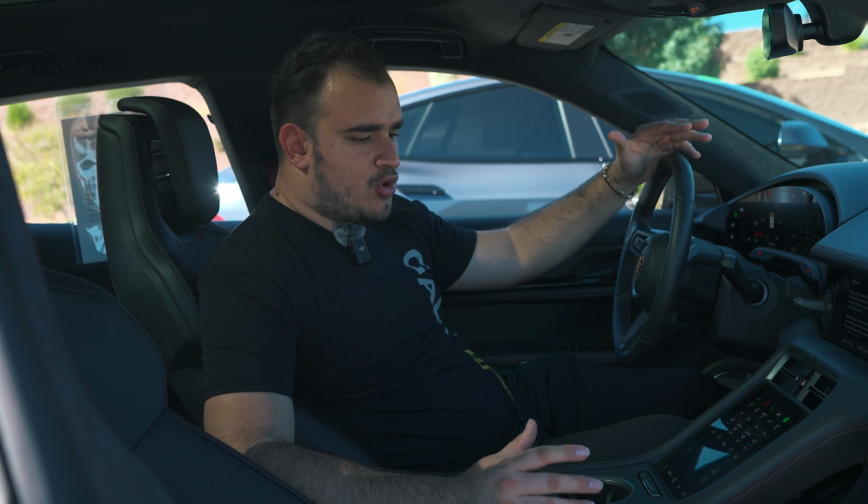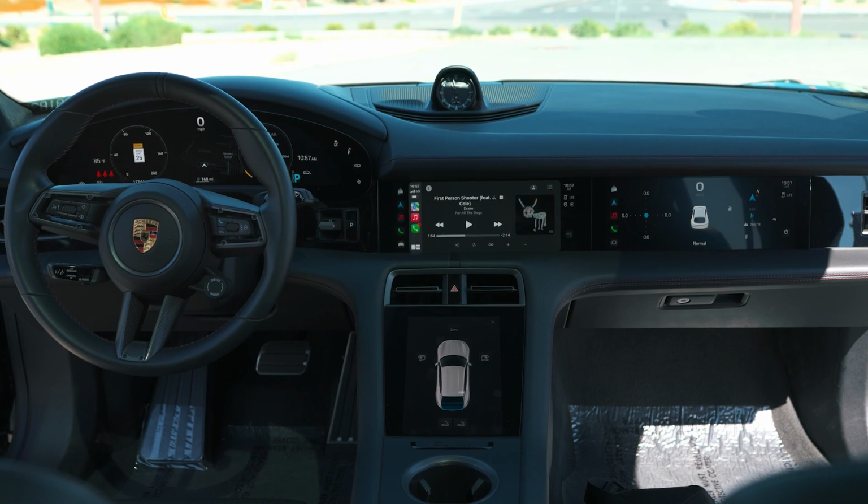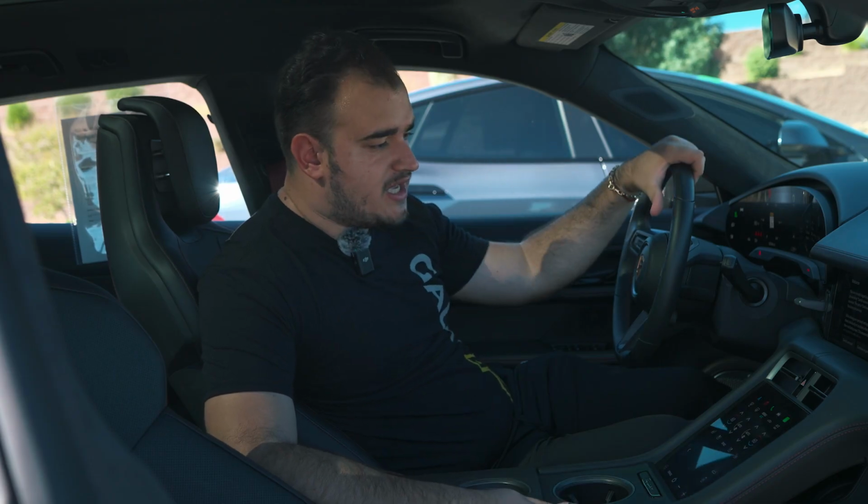But you guys have to let me know what you think of the Tesla's interior. Now we are inside the Taycan Turbo S interior, and I gotta tell you guys, I don't want to be a little biased, but I prefer this interior over the Model S's. I think it looks more modern. It's just really nice to be in here.